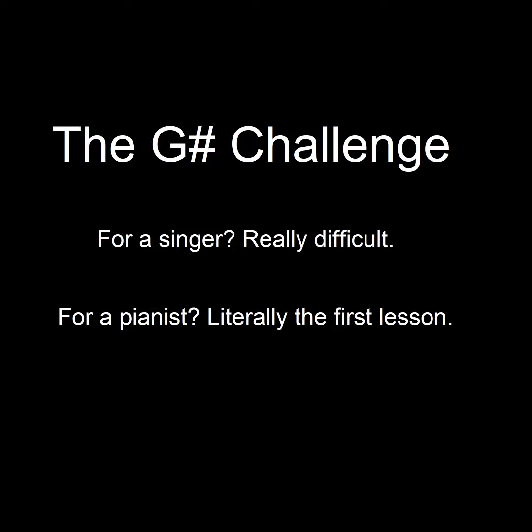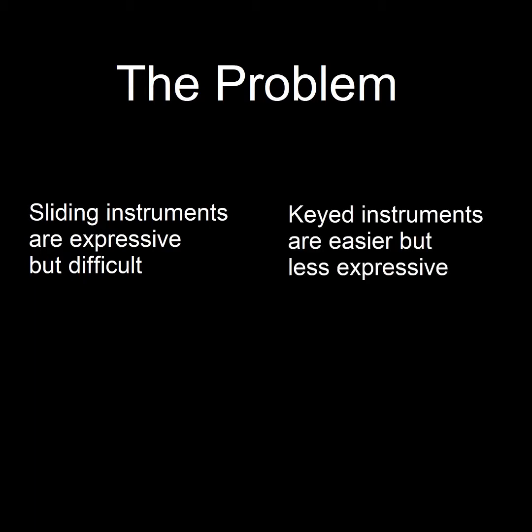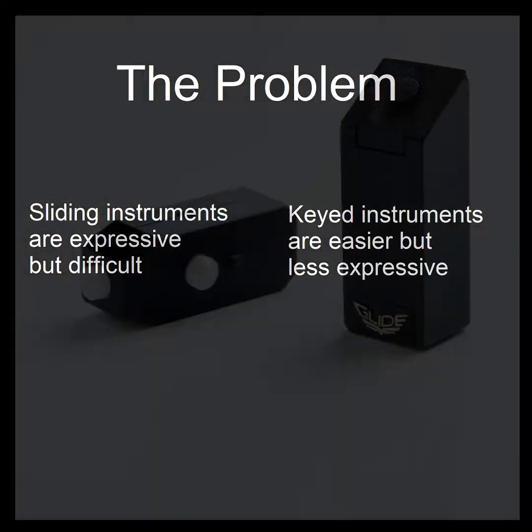If you don't believe me, ask a singer to sing a G sharp, then ask a pianist to play a G sharp. The level of expertise required for each one is very different. So when it comes to instrument design, here's the problem. Sliding instruments are very expressively flexible, but are difficult to play precisely, and keyed instruments are easier to play, but aren't nearly as tonally flexible.